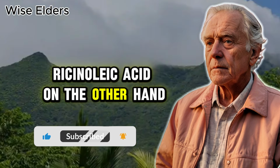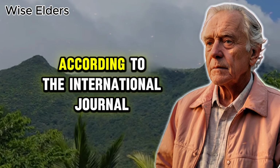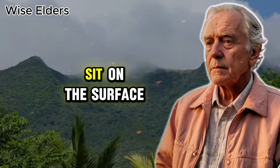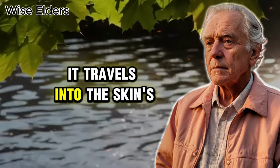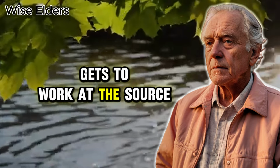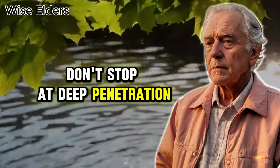Ricinoleic acid, on the other hand, can penetrate up to 10 times deeper than these oils, according to the International Journal of Toxicology. That means it doesn't just sit on the surface. It travels into the skin's lower layers, where age spots form, and gets to work at the source. But castor oil's benefits don't stop at deep penetration.